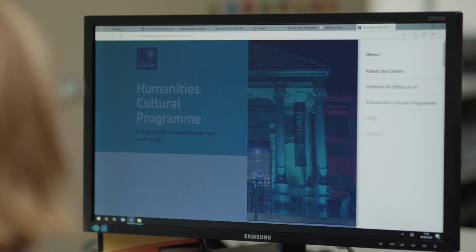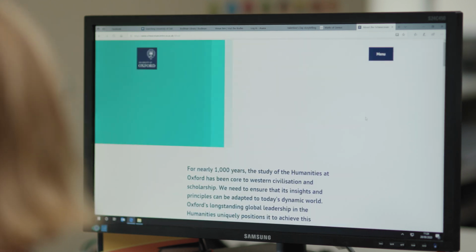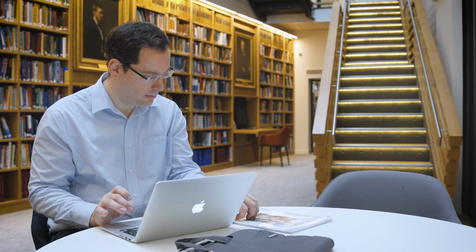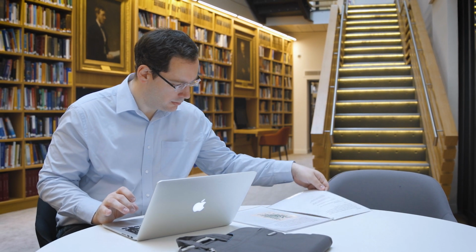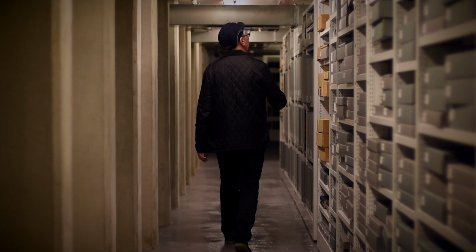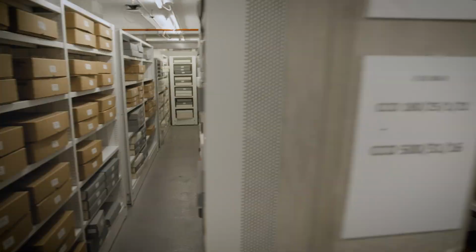And that library will serve this fantastic community, the world's leading humanities scholars, and they'll be discovering new ways of working together, but they'll also be working with the public in the new cultural spaces powered by the library. The Schwarzman Centre will also house scholars who will be working with the Bodleian on one of the library's key goals for the future, the preservation of digital data.